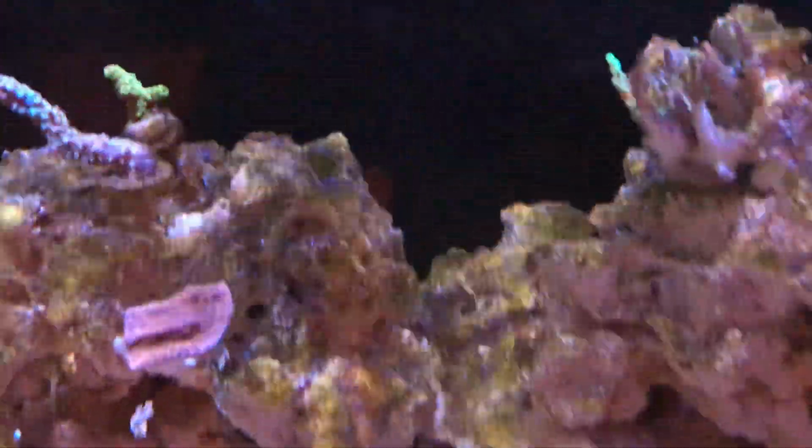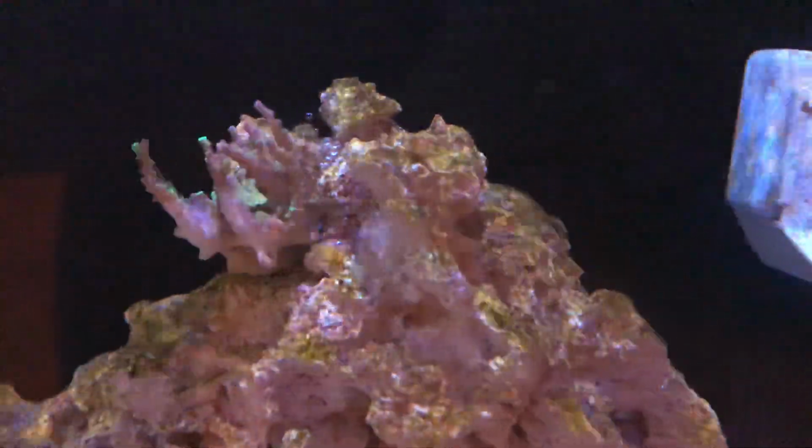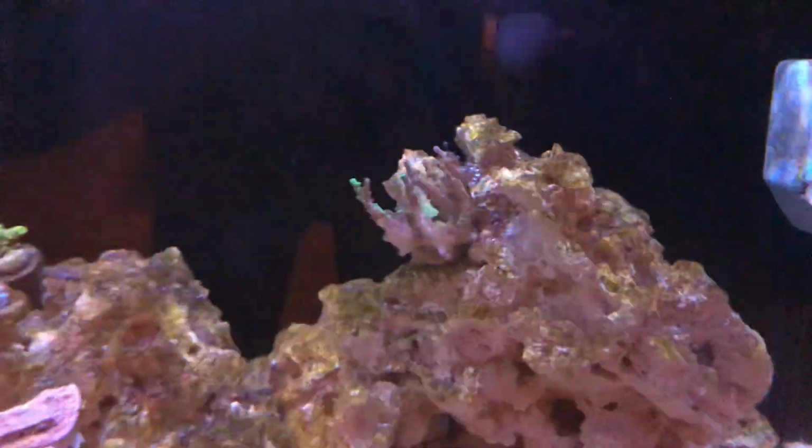So I'm thinking that the diatoms are dying out, although I can still see some at the top of the tank, at the top of the rocks there, right behind that coral. You can see I've got oxygen bubbles, so I'm not worrying much about them. Oh, and here, this one looks even a little bit dirtier, as you can see.